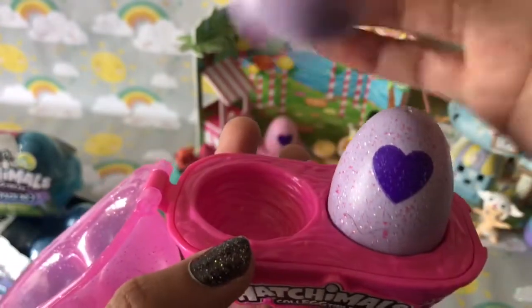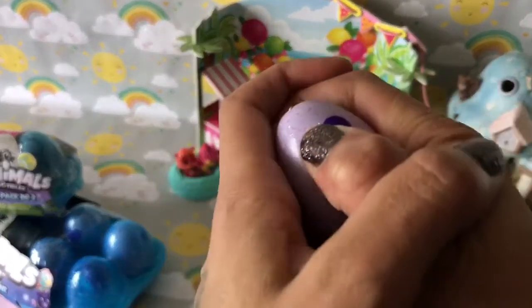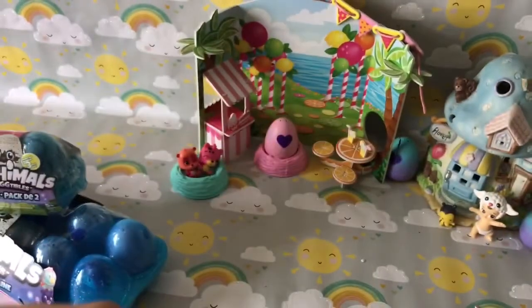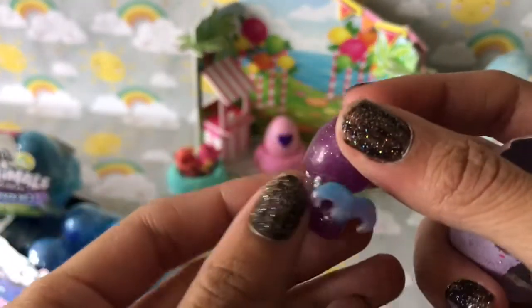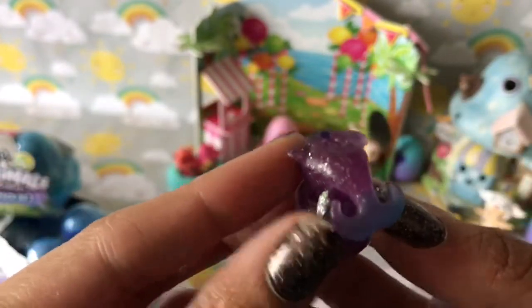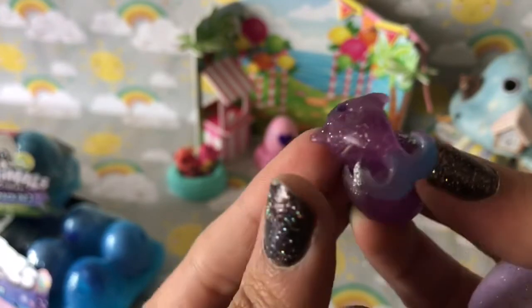I'm going to open the left one. It's going to be something good. See, no rubbing involved. You just pop it open. I don't get it. Holy moly, this is so glitter. I think I found these. Ooh, why is there something sticky on it? Oh, it's probably just glue, but still gross.